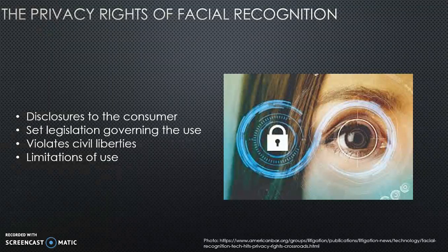The privacy rights of facial recognition: disclosures to the consumer, set legislation governing the use, violates civil liberties, and limitations of use.